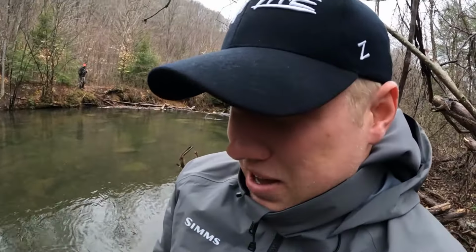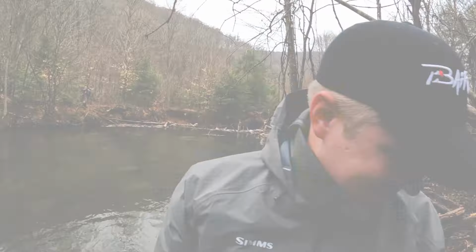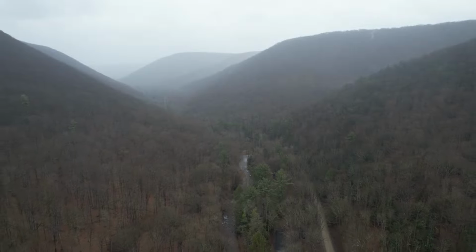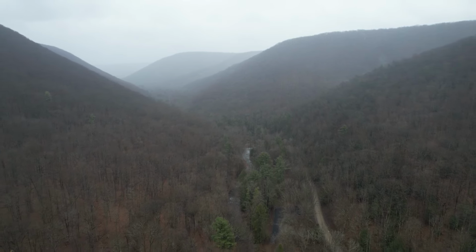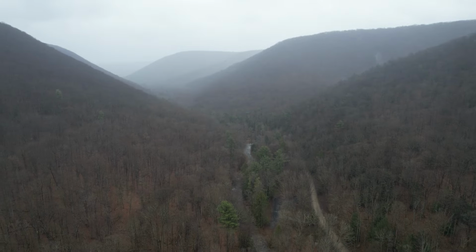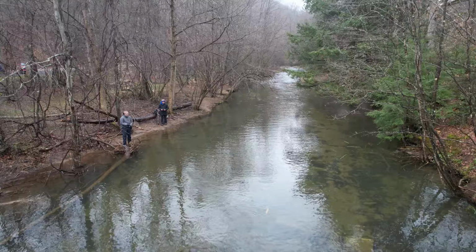Gonna have to excuse my behavior for when I caught that fish. A little fired up. The honest truth is, the upper stretches of Medix Run, we checked probably 20 holes. Didn't see any fish, didn't get any bites. The only thing we did get is one wild brook trout. Very small, 6 inches with amazing colors that you'll see right here.